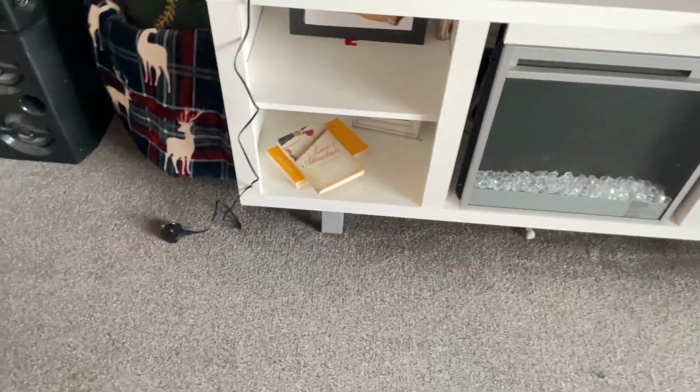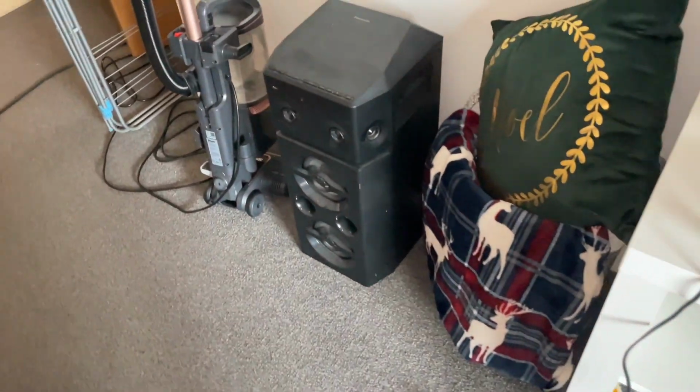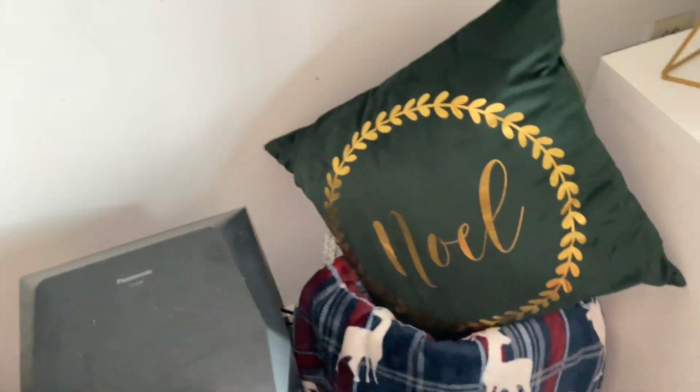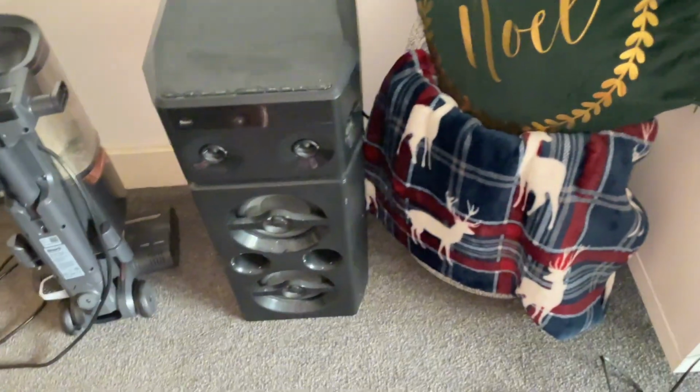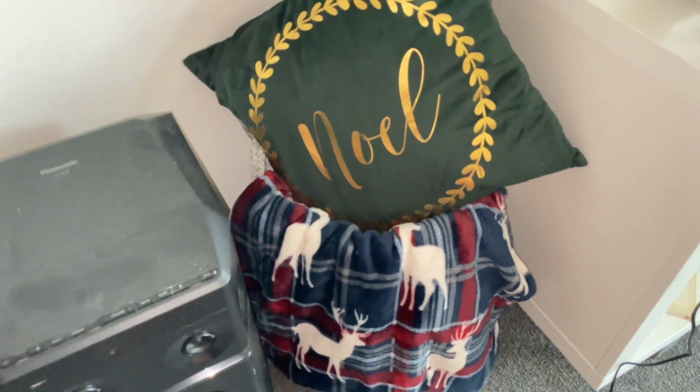The throw that I had previously, my house is a mess while I'm doing all of this, is the faux one that I got from B&M a couple of years back. I'm going to keep that there in a basket. So I've got a basket just to hold some stuff, because my flat doesn't have a lot of storage.